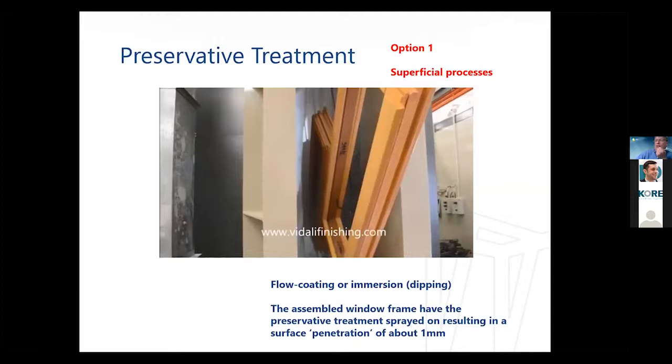The other potential problem with that sort of coating is that if there's any damage to the window during the construction process, if it takes a knock from a scaffold pole or something like that, or there's a big dent put in it, again, that protective layer or preservative has already been pierced. But this particular process is popular with some window manufacturers because it's pretty cheap. The window is assembled, it just goes through a spray booth, and it's very quick.